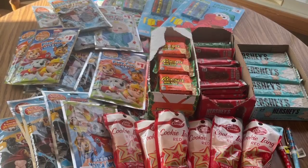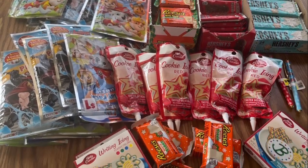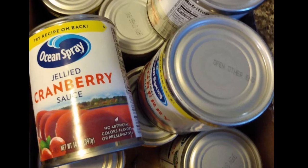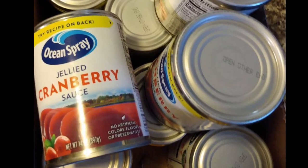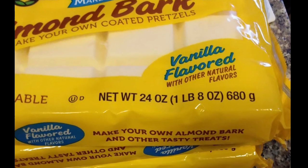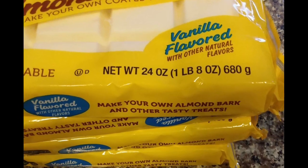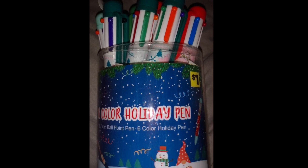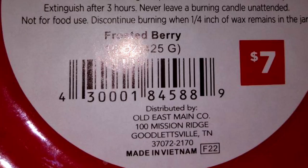Tons of little candy canes. Oh my goodness, those Reese's cups. I totally forgot about the ones that aren't shaped like trees. And the cranberry sauce and the almond bark, white vanilla. Oh my goodness, guys. So here's the little pins I was talking about. There's a UPC if for some reason you need that. And I cannot believe they found these candles. That is crazy. They found those today, guys.